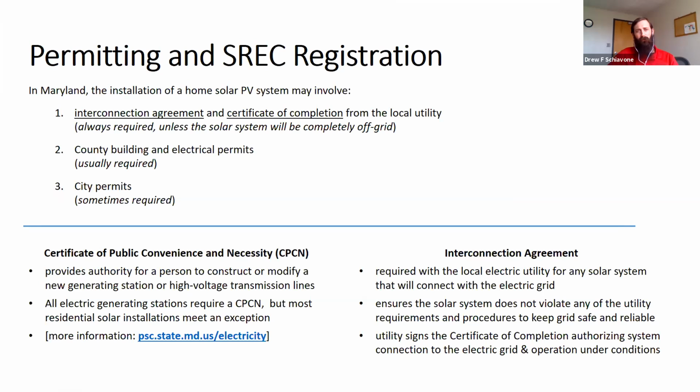So I think this touches on it again. That certificate of public convenience and necessity, the CPCN, is for the larger systems, and so you're not going to need this in a small residential or farm system below that requirement. What is going to be required in all cases is setting up an agreement with your utility provider and getting connected to the grid, and there's this interconnection agreement that's going to be required.